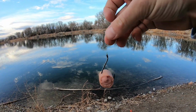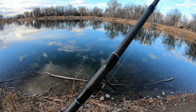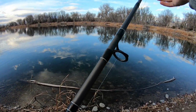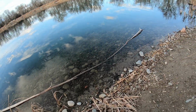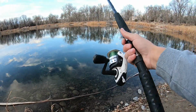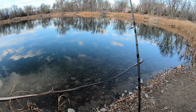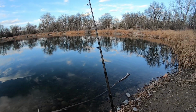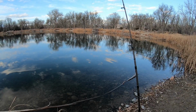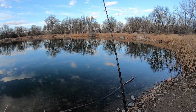Okay guys, I've got my first piece of hot dog rigged up on my main cat rod here. Toss this out there and then I'll rig up the other one. All right, got the bell on there, got it out in the middle, fingers crossed. And there's actually a big bass in here too, so could always get one of those by surprise as well.